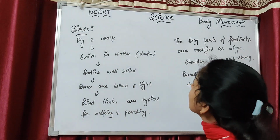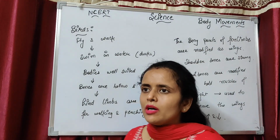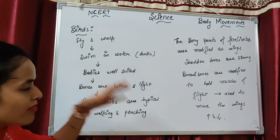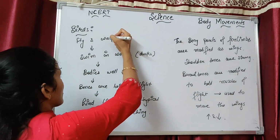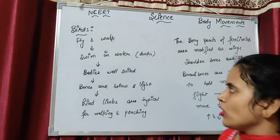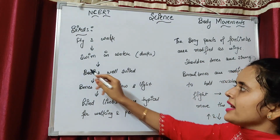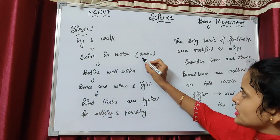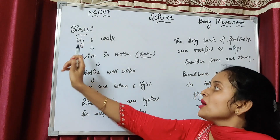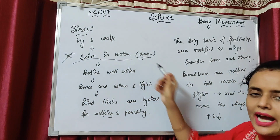So yes, today we will start with body movement in birds. Birds have the ability to fly and walk. They can fly also and they can walk also. But some birds can swim in water also, and these examples are duck and swan.